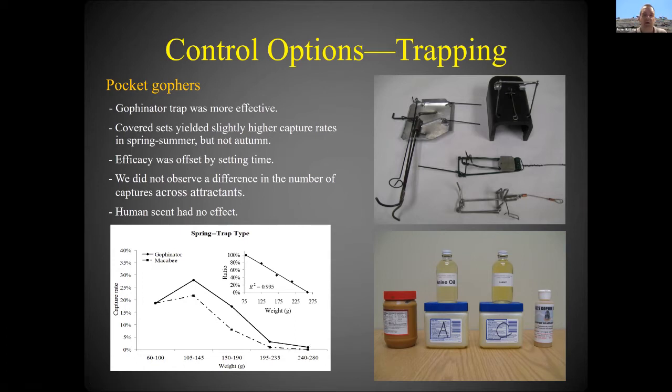So certainly from our experience, the Gophinator trap tested quite well, and it is the trap that I have used for the other studies that I've been involved with here, looking at trapping as a tool for managing gophers. Now, we're also interested in looking at whether or not it was important to cover trap sets or whether or not we could leave those trap sets uncovered.